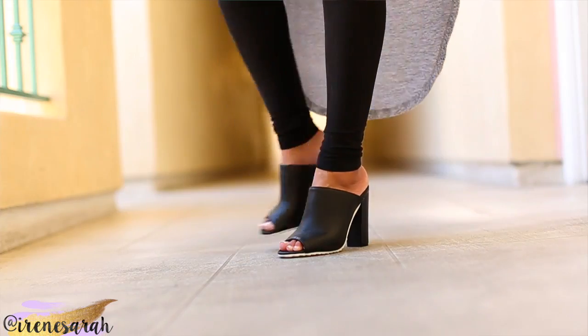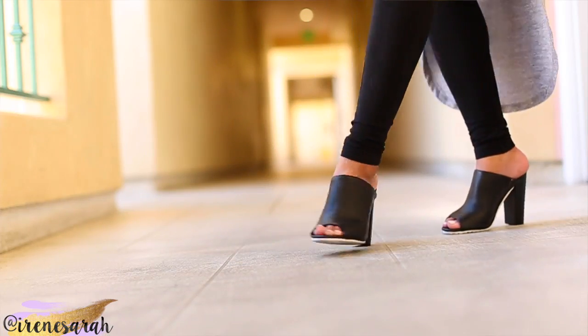And then I'm wearing these mules that you guys saw in my travel essentials video, and I got so many comments about, or questions I guess, about where these shoes were from, and I love that you guys are loving what I'm loving because these are my favorite shoes right now, so that made me really happy. We are such a little YouTube fam, aren't we?